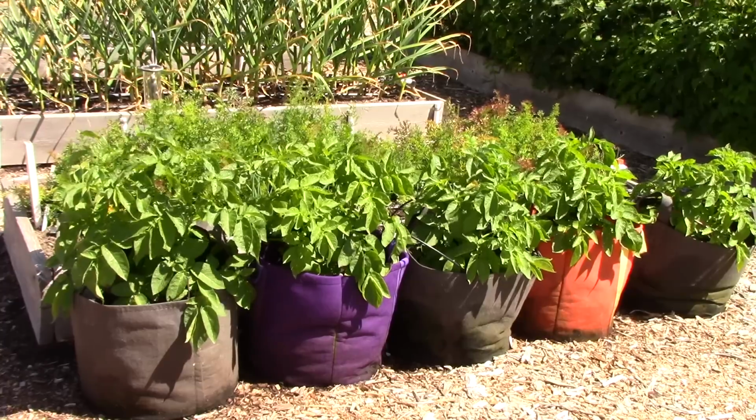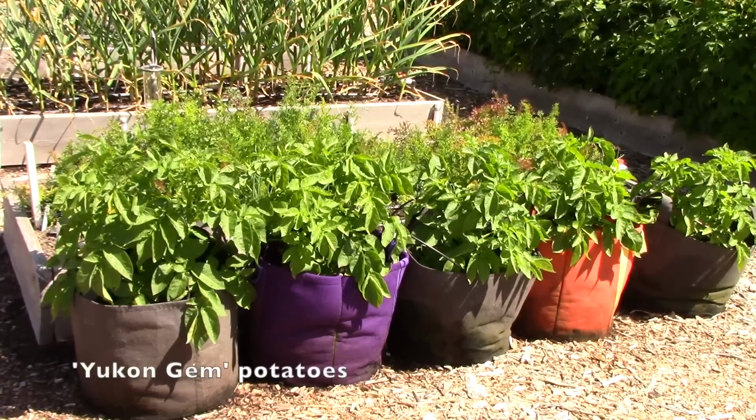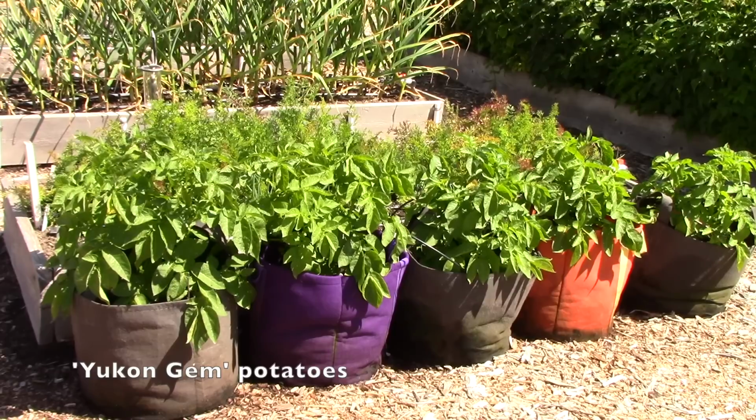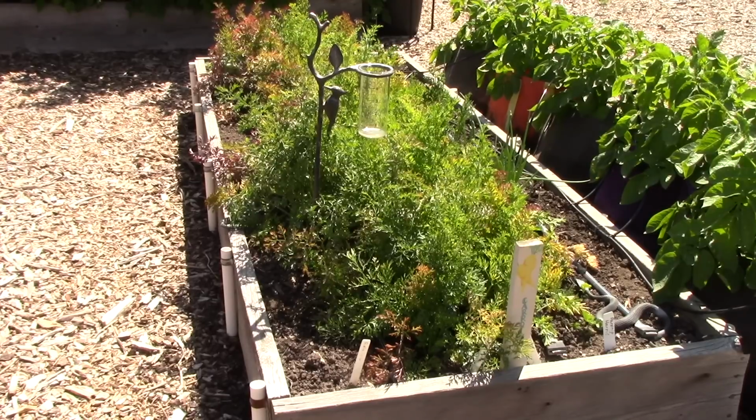And speaking of growing vegetables in containers, this is where we're growing our potatoes in cloth grow bags. The bags are the 15-gallon size, and this method has worked really well for us, and it's way easier to harvest them this way. We're growing carrots and parsnips in the bed right next door to the potatoes, and I have noticed that some of the leaves of the carrots are turning red.